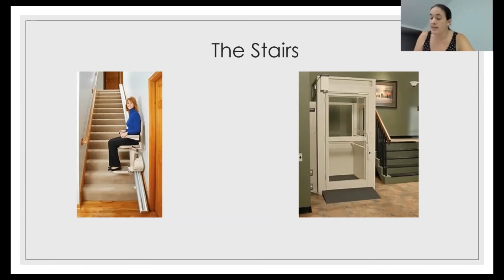If the chair lift is not going to be an option for us, again, we can look at vertical lifts in the house. We've got a vertical lift in that corner there. This doesn't have to be an expensive option. I mean, it's not a cheap option. It's definitely more affordable than it used to be.